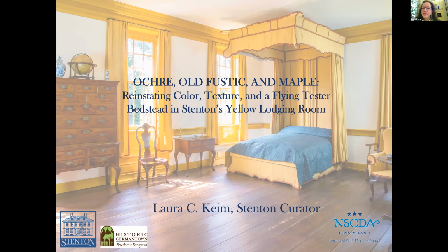So the title of the talk ultimately ends up really playing on color and texture in this room, and you'll see through the course of the slides that the room really rather revealed itself to us through physical investigation of objects and documentary research. So this is ochre, old fustic, and maple, reinstating color, texture, and a flying tester bedstead in Stenton's yellow lodging room.